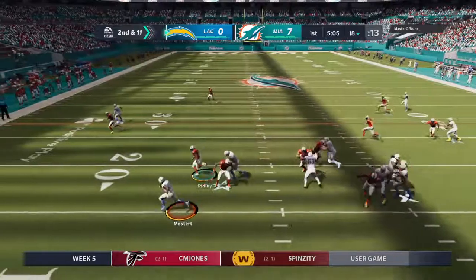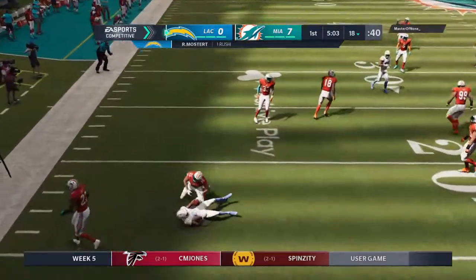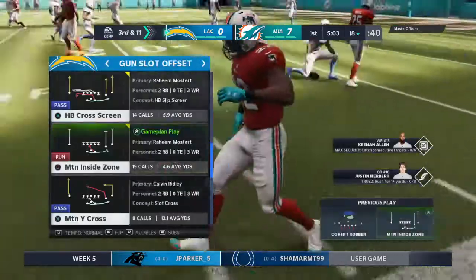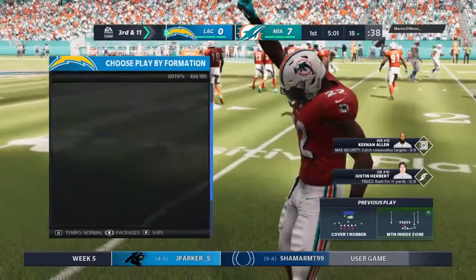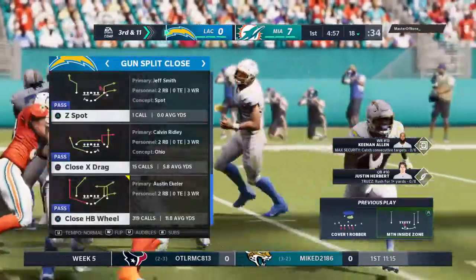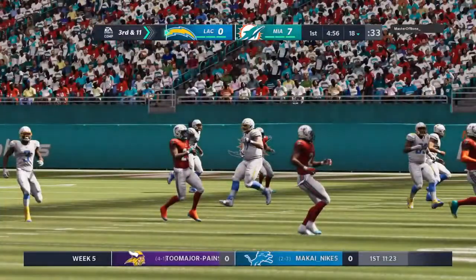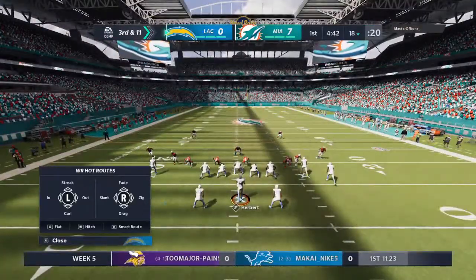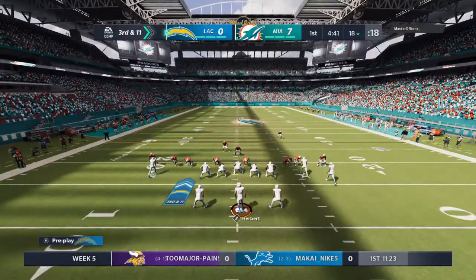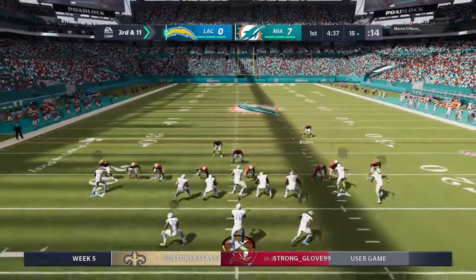Here's Raheem Mostert, the local product from right here in Florida. And he stopped immediately there. No gain that time, and it leaves him with 3rd and 11 coming up. Looked like he was trying to bounce it outside, but no success. Yeah, sometimes you got to just figure out where you're going to go, and sometimes you just have to take it to another spot. And trying to get it outside, the defensive pursuit was there and just ran him down.